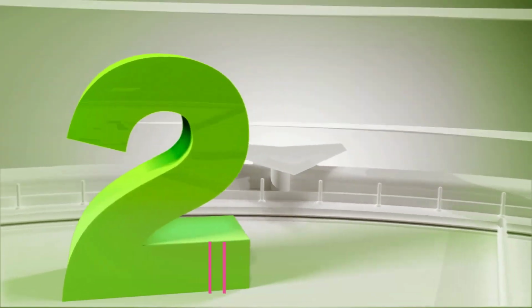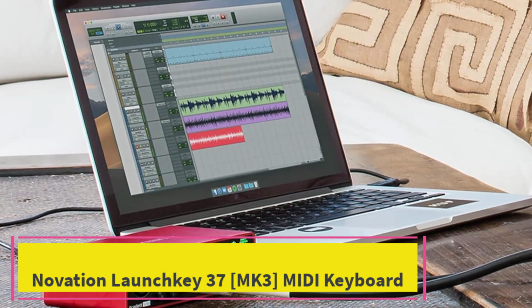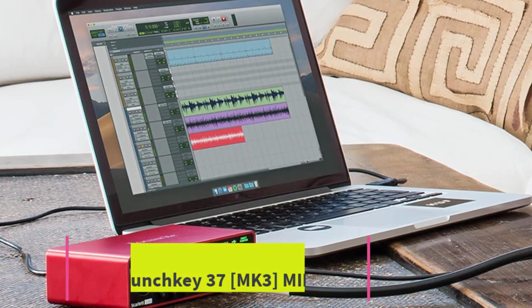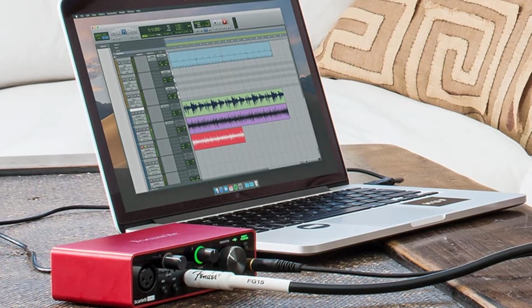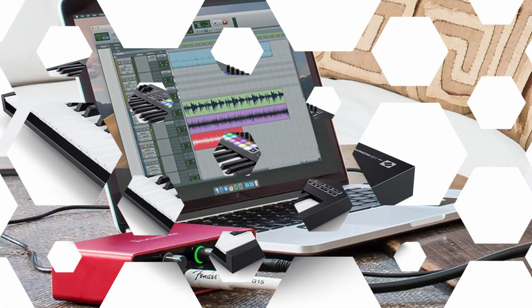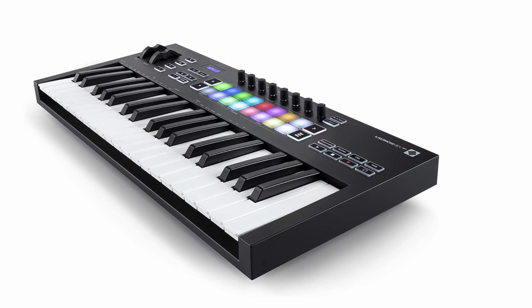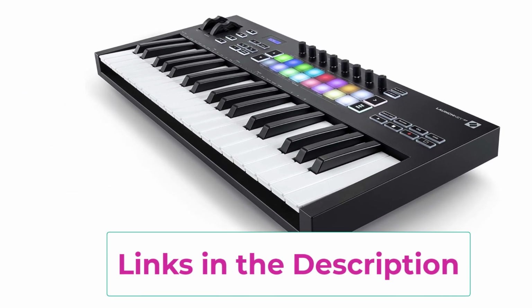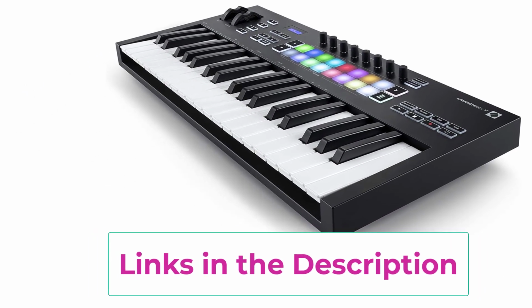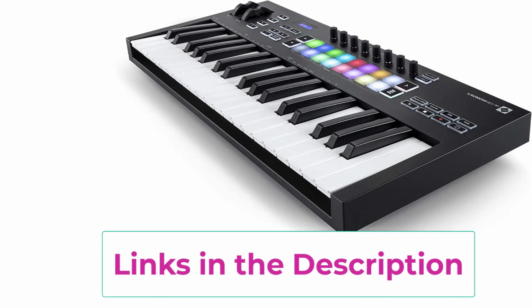Top 2. Novation Launchkey 37 MkII MIDI Keyboard. Designed for live. Get hands-on with Ableton Live. An unrivaled integration with Ableton Live, your Launchkey gives you a seamless music-making experience. Have all the tools at your disposal with deep and intuitive Ableton Live control, including device macro control, track select, record, capture MIDI, clip and scene launch, stop/mute/solo, volume, pans and sends.